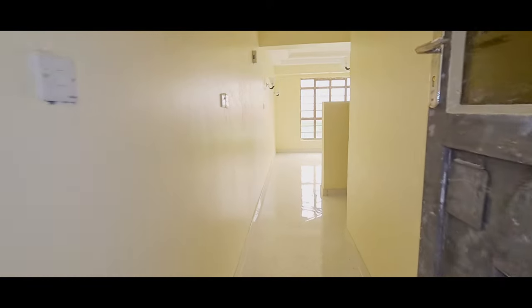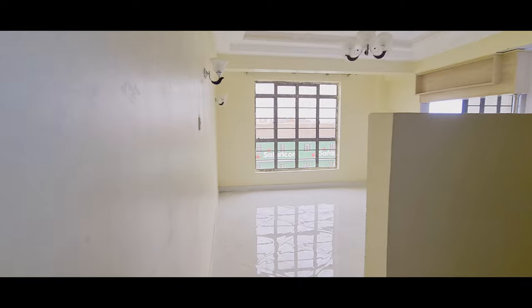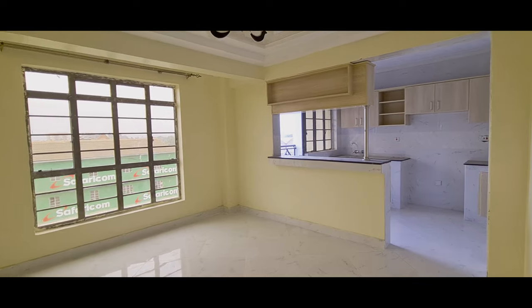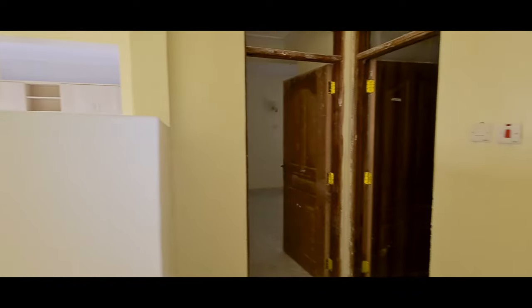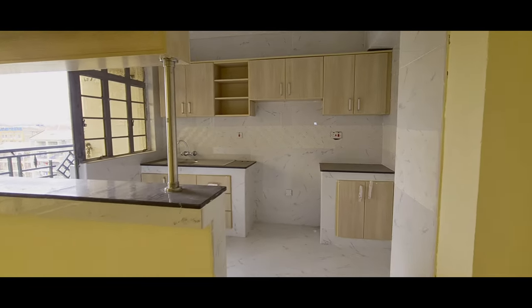So let's go to another unit. Sample number four is this one. Sample number four. After the entry, the living room is there. The living room, you can see it. Open kitchen plan. This is bigger. The bedrooms and common washroom, they are here. But let me show you this bedroom, the kitchen.